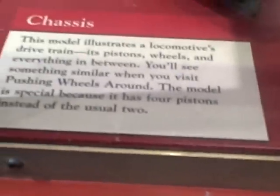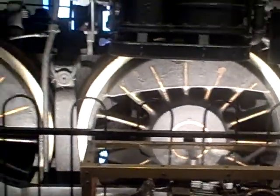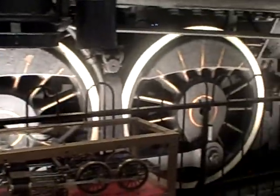There's a chassis of the oldest locomotives when they were built. Oh, here's something you can see. Oh, now I can show you. You missed it.